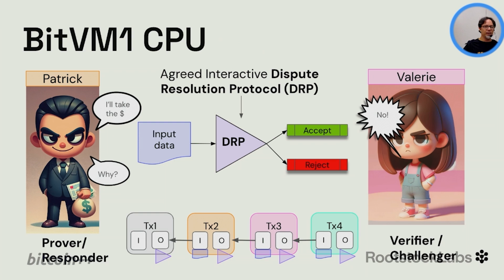So the idea is now Patrick is the prover, but he's also a responder to certain challenges. And Valerie, instead of having a passive role, will become a challenger. So Patrick will say, okay, I want to take the money from the UTXO, and Valerie will verify this locally, and if the computation is wrong, she will participate in a dispute resolution protocol. So what we have is a protocol that takes several transactions, and there are several script pubs, several programs run in each one of these transactions, and these transactions are pre-generated, like if it was a covenant, by a certain committee. They throw away the key, so nobody can generate another key for this committee, and then they can execute the protocol.